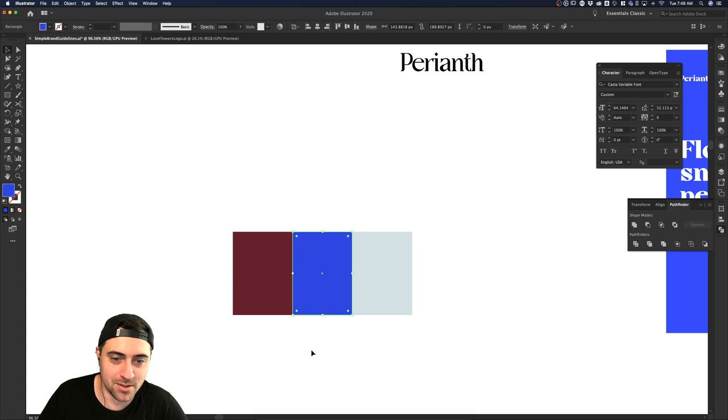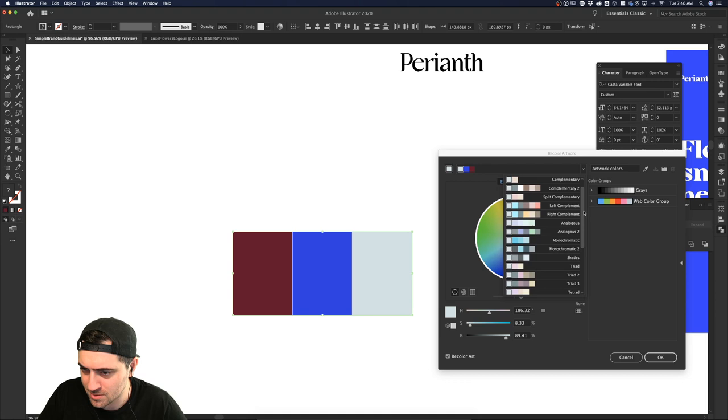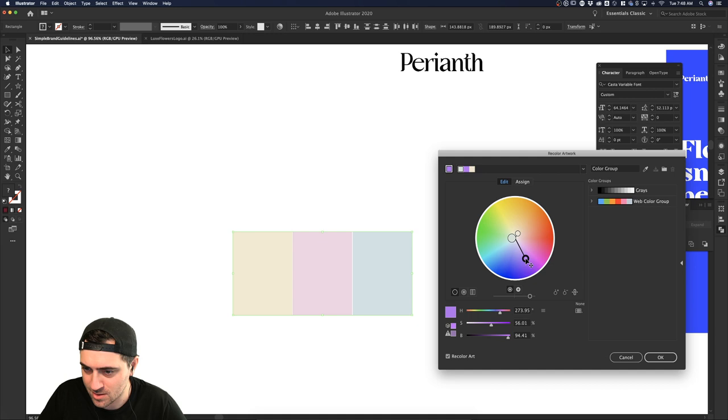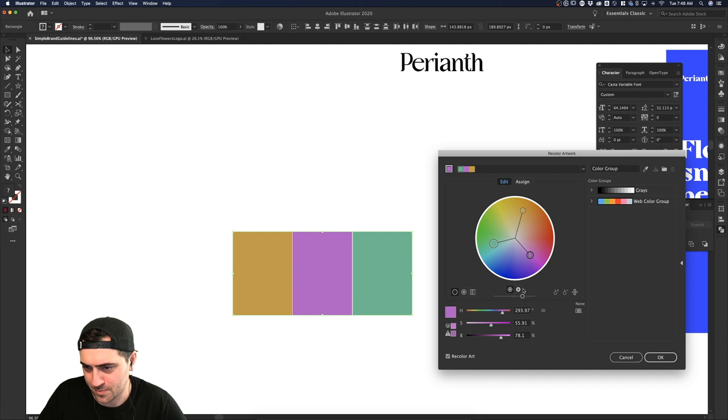So I'm gonna grab this again, go back up to the edit color wheel, go back to edit. And then I should be able to, let's see here, we're gonna do complementary. Let's do triad. I'm gonna bring the darkness down. So you can see how this starts to give you some interesting triad color palettes to begin with. It's a really quick way of making sure that your colors are kind of color theory correct, if that makes sense.